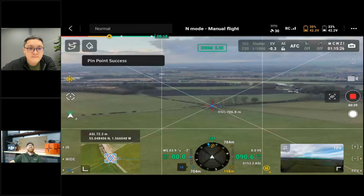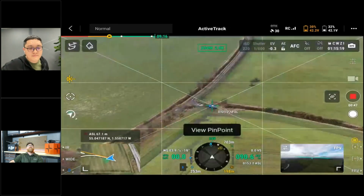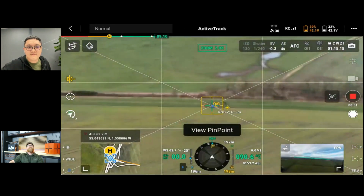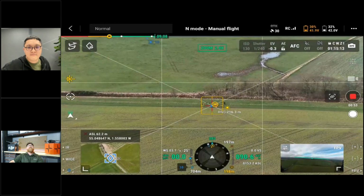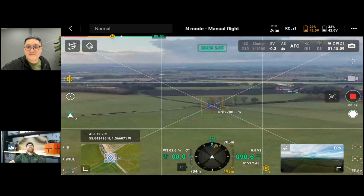Now what we can do is we can select which of our pinpoints we want to focus on. So let's start with the vehicle and then snap to view. Viewing pinpoint. Move back over to where we were. Viewing pinpoint. And finally, back to the crossroads. Regardless of the range, drop that point. Snap.